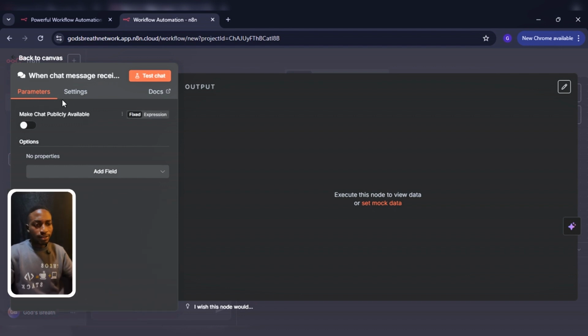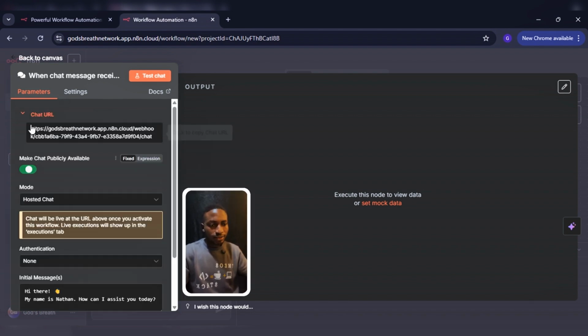So here, we're going to add the parameters. What are we going to put in the text? Now we're going to customize the chat message. Of course, we're building a chatbot, a simple chatbot. We're going to make this public. This link is what I can use, and I can even use it outside N8N.